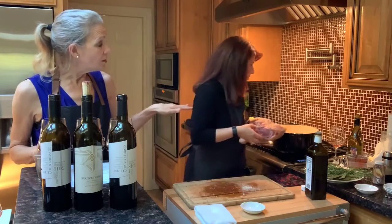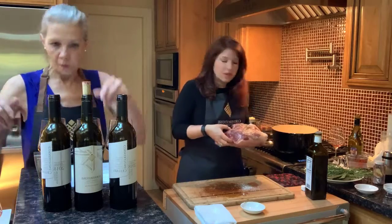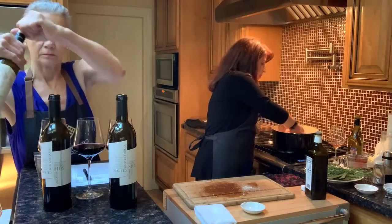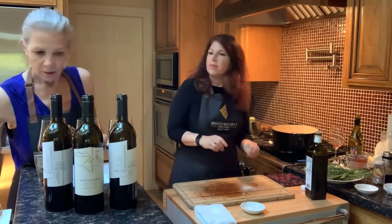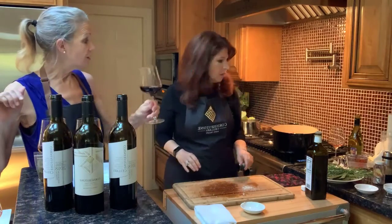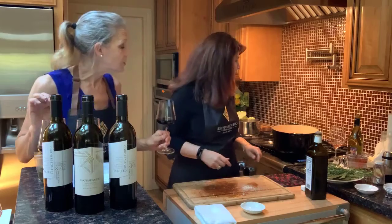Okay. So no oil in the pan. No oil, just the pan. It's a hot pan. Just what's on the meat. We're gonna let that sear. So while that's doing it, that's already getting up to speed.